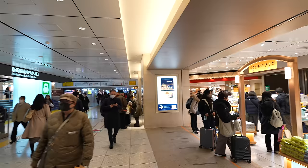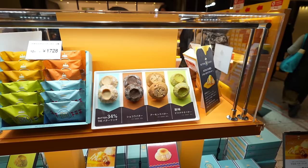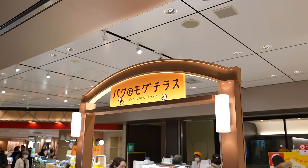What is that? Is this a new souvenir? It's a butter cookie. They have four different kinds of taste. The new flavor, it says pistachio butter. Must be good. They have the fondue cheese one as well. This must be good too. It says pakutto mogu terasu.